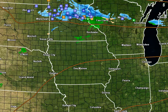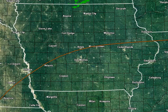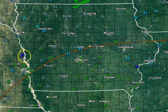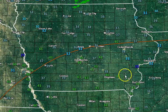We can see a storm system working across the northern plains this morning. Overall, I don't anticipate any precipitation for Iowa out of that. But looking at current temperatures across the state this morning, we can see 30s, 40s across the state, 30s north, lower 40s to the south, upper 30s. And you can even see a few areas of some upper 20s. Don't think the weather stations are wrong there. I think you're actually getting some upper 20s in a few spots across the state this morning.